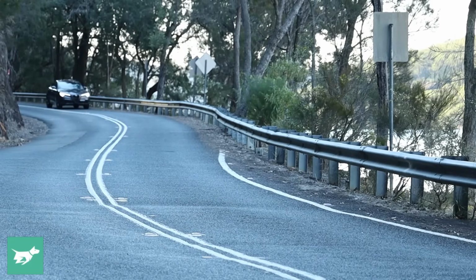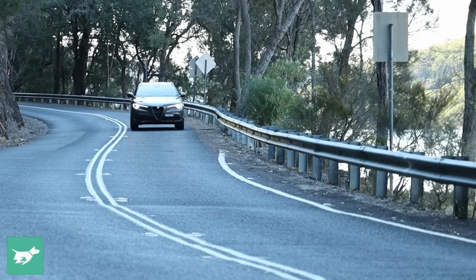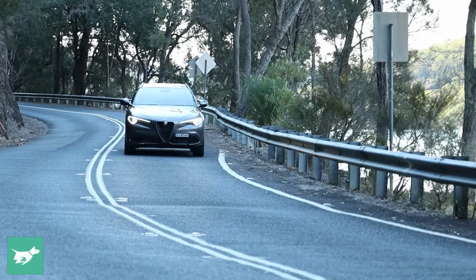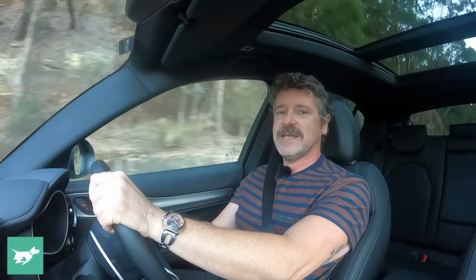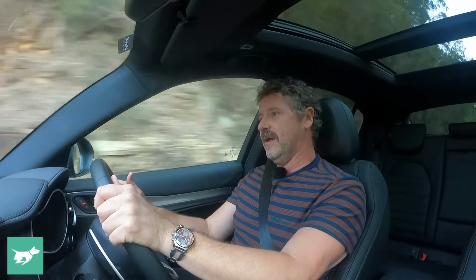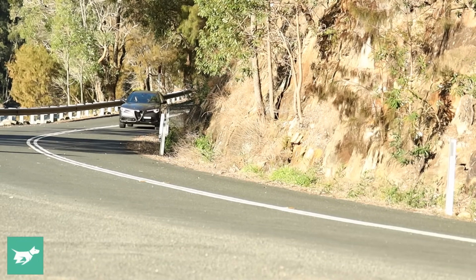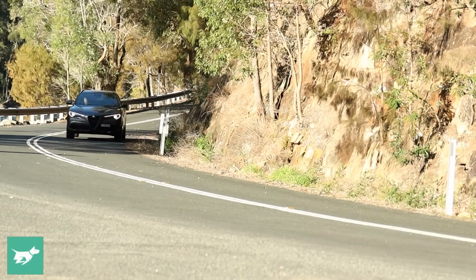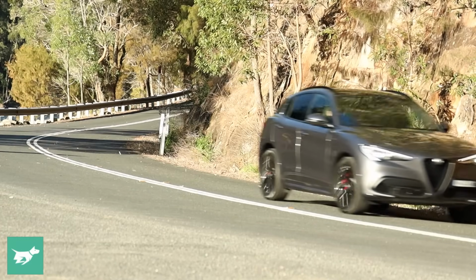Now, the Stelvio Veloce's whole reason for being is to have a little bit of the Quadrifoglio's sporting magic and visual flair mixed with a car that's relatively attainable and affordable, even though it's 80 grand. Given that that's only $15,000 more than the standard Stelvio, it's actually pretty good value in my opinion, given that you get almost 50 kilowatts more power.